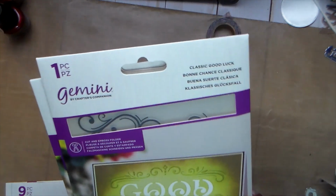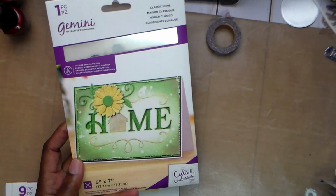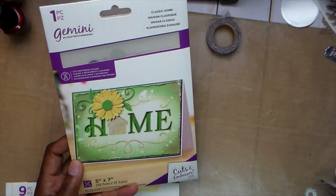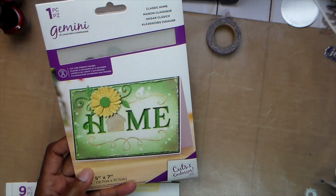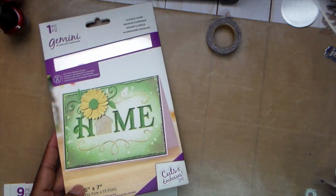Before I left, I had gotten an order in from Crafter's Companion. And then I had a girl at work, one of my coworkers. She's a crafter. She got into it after I had been making cards and stuff, and she said, I want to do that. This has been years now. So she has become a crafter who has the need to shop.